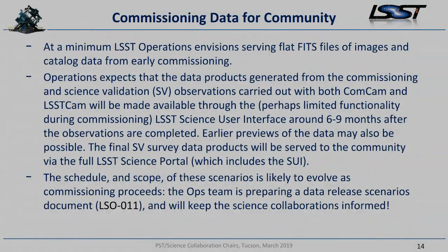And yeah, some of those formats might actually be the most useful for different scientists in any case. But as we go forward, we will of course start serving the data in ways that look more like how it will happen through the operations phase. So we will be serving data from both the science validation observations carried out with ComCam and the LSST cam.